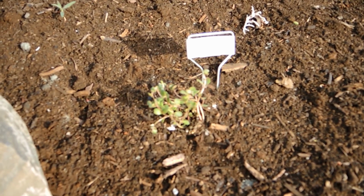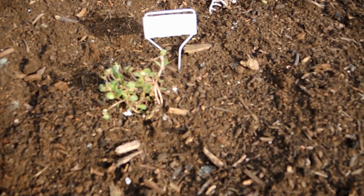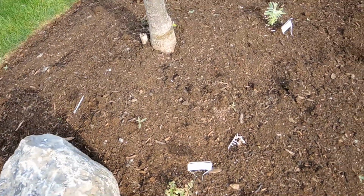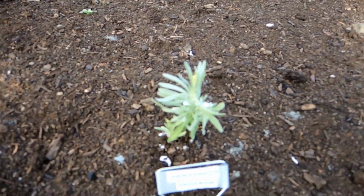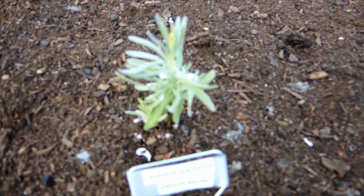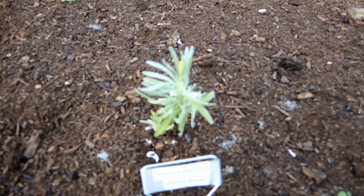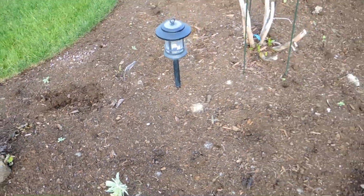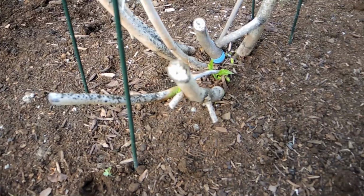But again, with the creeping varieties of sedum, you really need to watch them to make sure that they don't take over. They can get into your lawn and they're really hard to get rid of. I've had that in the past. So there is the lavender again. I don't see the variegation, but it's still quite a small plant, so fingers crossed that the white striping will come through soon.